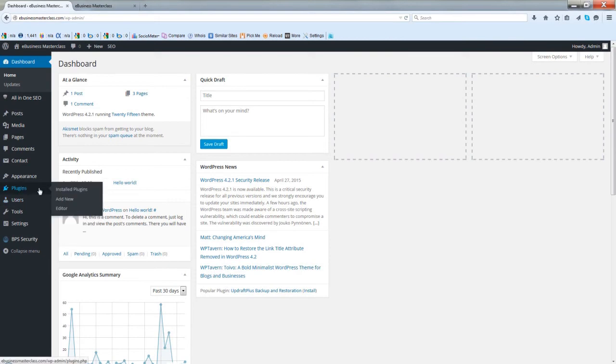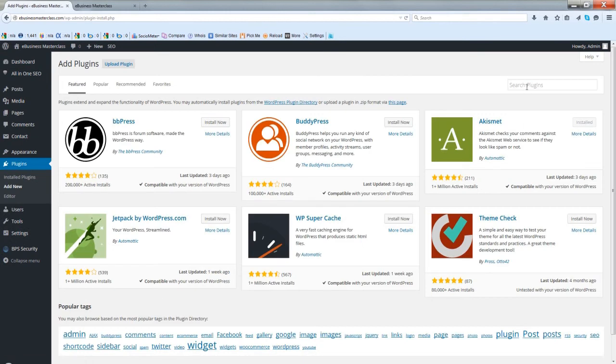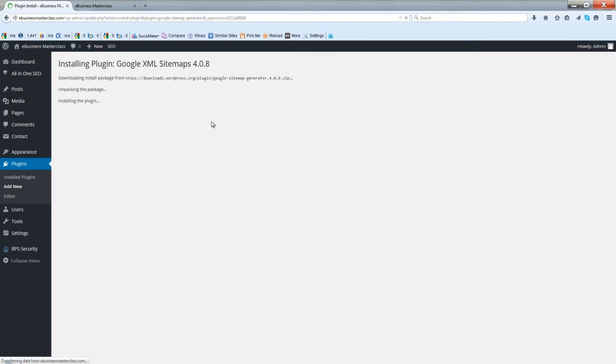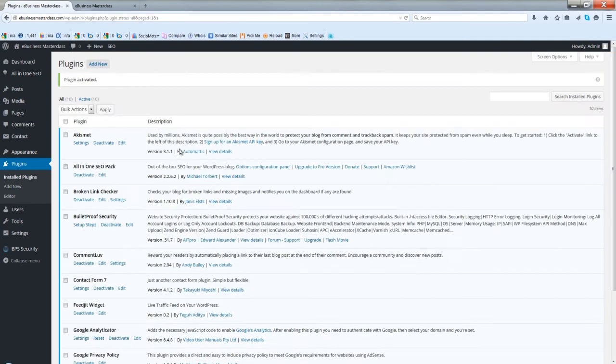So again, plugins, add new. Search for Google XML Sitemaps. Install now. And eventually, some of us will be installing Google XML Sitemaps for videos. Activate it. Now at this point, we need to go back to Google Webmaster Tools because we have to submit that new sitemap to the search engines.